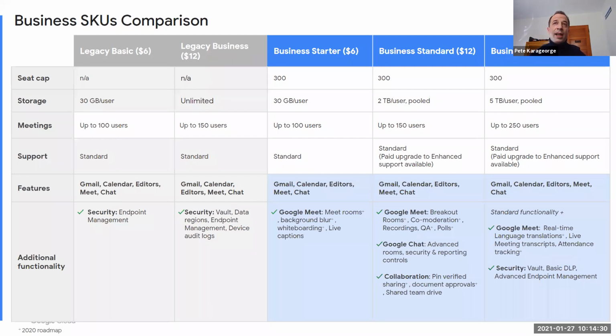Now we're starting at 100 users for Business Starter, 150 for Standard, and 250 for Plus. So quite a bit of changes. If you need the increased capacity, we can take a look at that, but we definitely have some different thresholds for those versions as well.